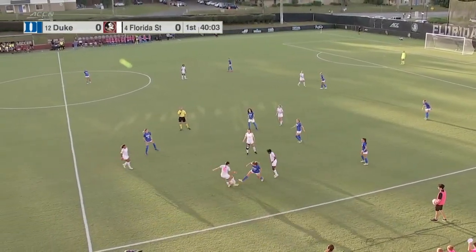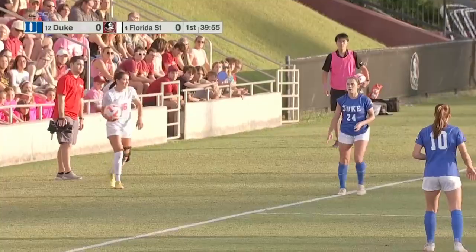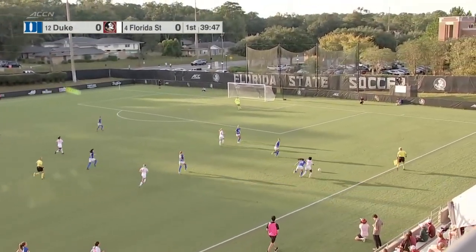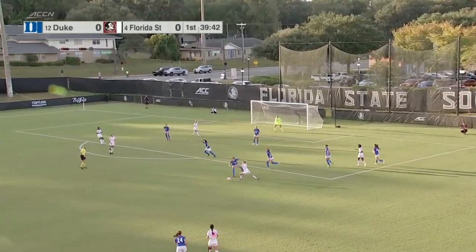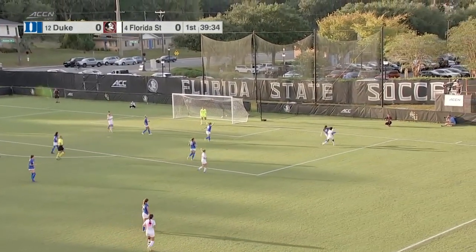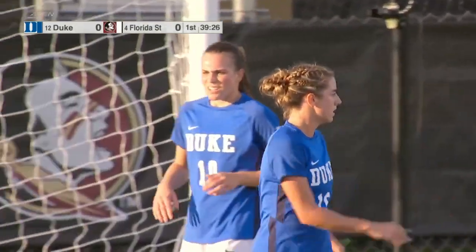Brown, Jamaican international, 4 goals, 5 assists on the season for Florida State. Flynn, as she and Pluck collide. Oh, what a touch from Niswonger. Brown leaves Migley in the dust. Niswonger, edge of the area. Another really textured ball from Jenna Niswonger. A couple of those in that possession, and it sets up the first corner kick of the match for the Seminoles.